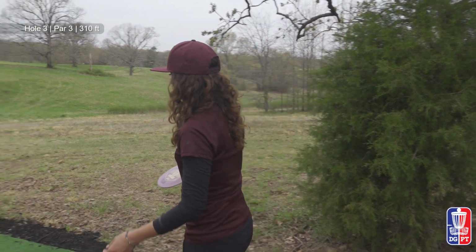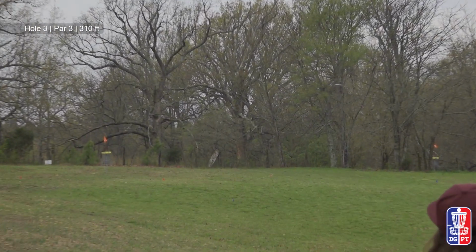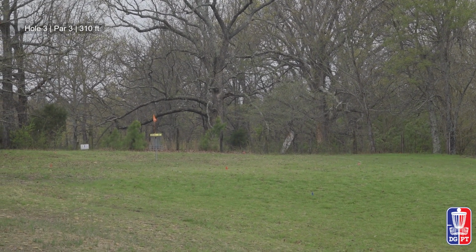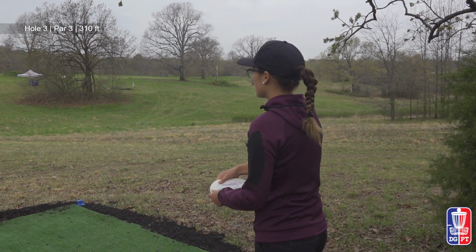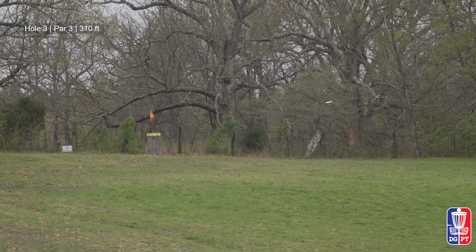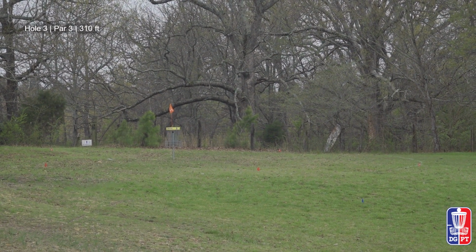And it looks like Jess is throwing the new Garrett Gerthy signature Faro. It's a stable distance driver and she throws it really well. And I believe Kona is throwing a destroyer here. If I'm wrong, someone let me know in the comments. And that is a good rip. Yeah, parked right up there just as well.